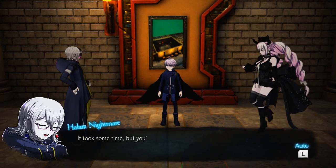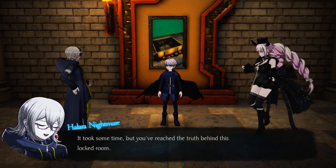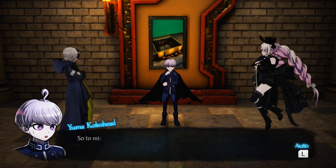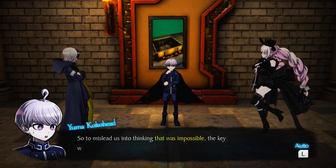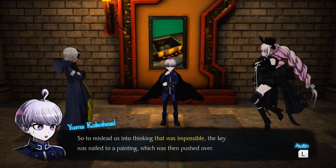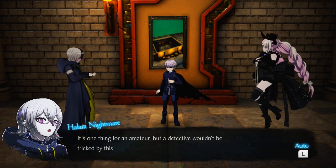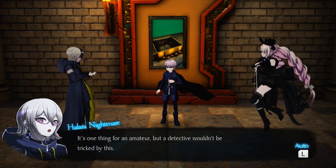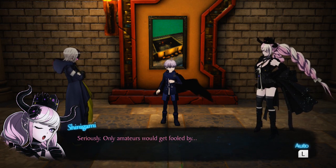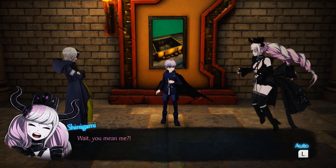It took some time, but you've reached the truth behind this locked room. Throwing the key through the window would be obvious. So to mislead us into thinking that was impossible, the key was nailed to a painting which was then pushed over. It's one thing for an amateur, but a detective wouldn't be tricked by this. Seriously, only amateurs would get fooled by... Wait, you mean me?